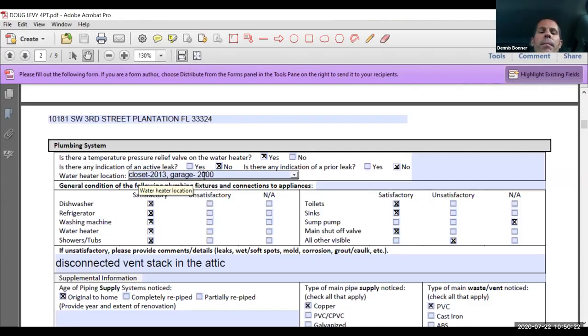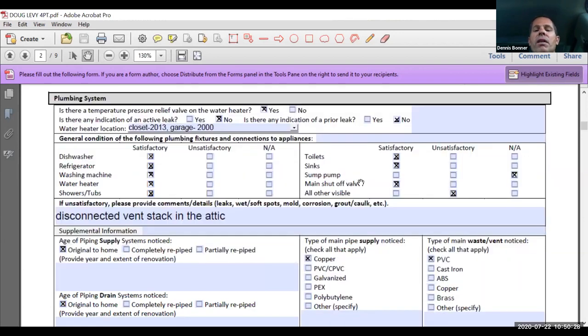And the pictures. And then it asks about the general condition of all these things over here, satisfactory, unsatisfactory. No, you're not required to test all the appliances. Just look at them, see if there's any leaks, if there are any obvious deficiencies. And then if you have something unsatisfactory, there's a little space for you here.